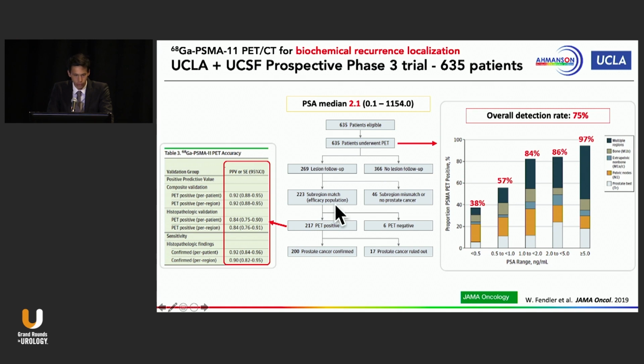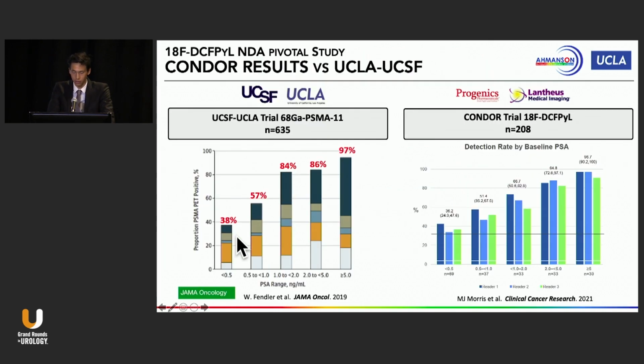And we were able to follow these patients. That's what the FDA really required, to have some validation of what you see on the scan in this recurrent population. In more than 200 patients, we had a validation method, either by PSA change, histopathology, or other imaging modality, and with that, you can give a positive predictive value, which is very high, in the 90% range. So when you see something on the scan, it is very likely prostate cancer. And this was the basis for the FDA approval.